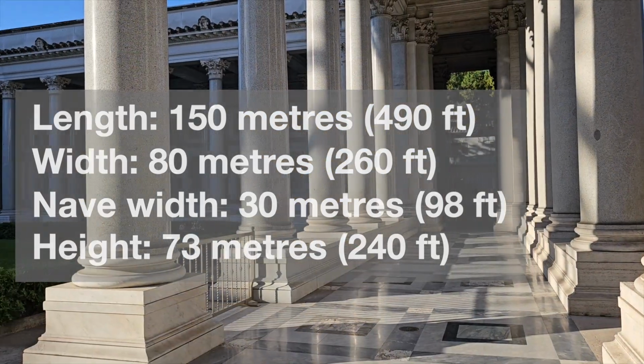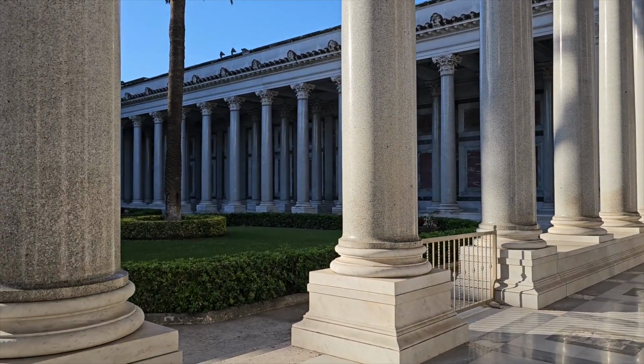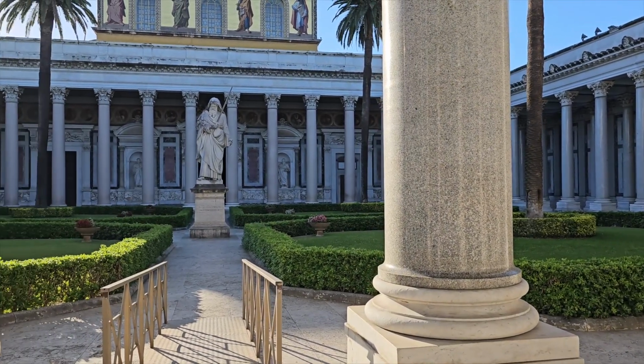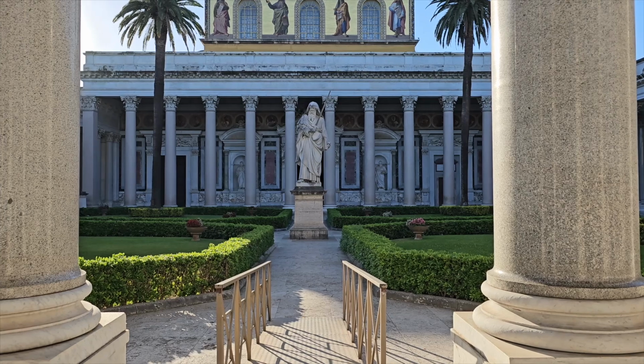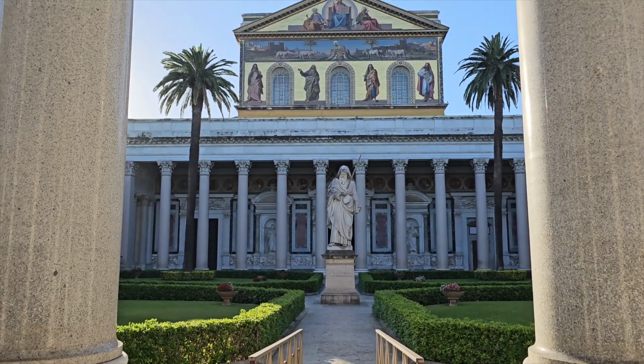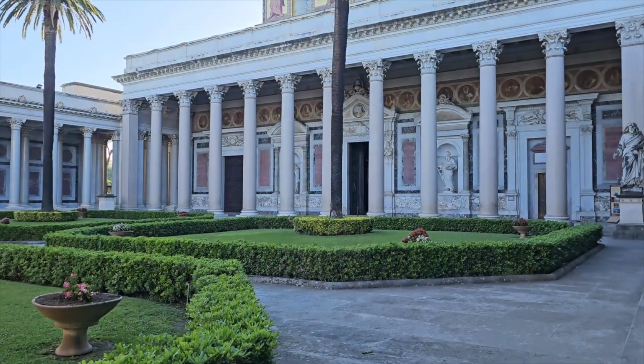Before delving deeper into the basilica's treasures, take a moment to appreciate the tranquil atmosphere of the cloister. This peaceful courtyard, surrounded by graceful arches and lush greenery, offers a serene escape from the bustling city. It's the perfect spot for reflection and contemplation, allowing you to connect with the spiritual essence of the basilica.